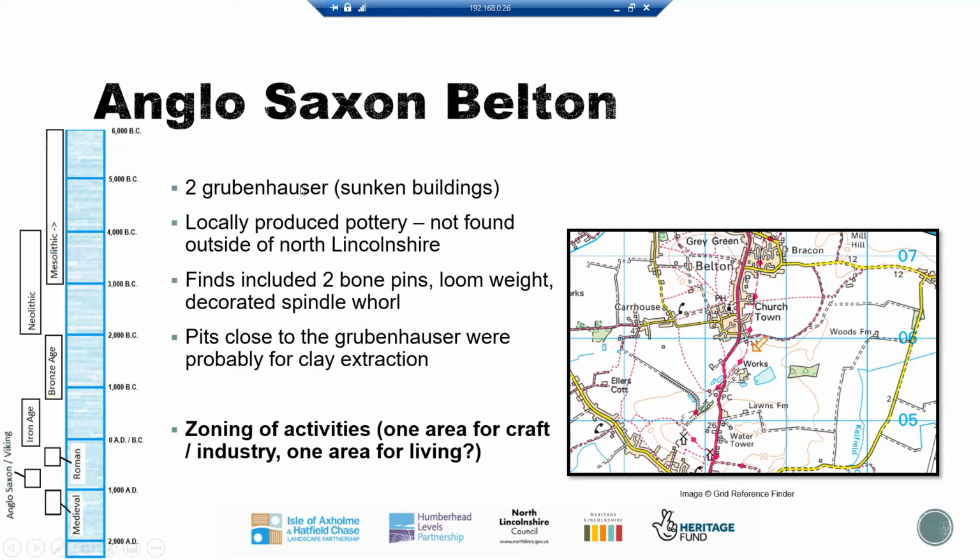Now, what was distinctive about this, we'll see the second bullet point here, the finds included locally produced pottery. This is pottery that we have not found anywhere else outside of North Lincolnshire. So it's only been found locally, it's only traded locally, it doesn't move very far. Now think back to the Roman period when we were seeing pottery from across Europe. So clearly something very different is going on in these two periods. This is perhaps a lot more insular. People aren't moving around as much. They're just living on their farmsteads, might well be making pottery very close by and trading within small social groups, but it isn't going any further than that.